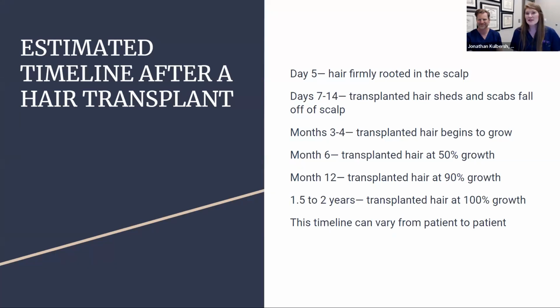3 to 4 months, you might start to see a little bit of growth there, which is exciting. At 6 months, 50% of those hairs are really starting to grow. So we're really pumped. At 12 months, almost 90% of that hair has started to grow, and we can truly see how good it's going to look and how awesome. But at 1.5 to 2 years is when you really get your final result. And of course, all of these timelines vary patient to patient.